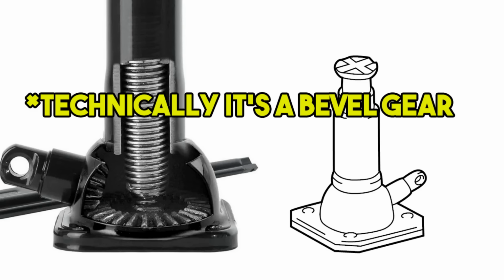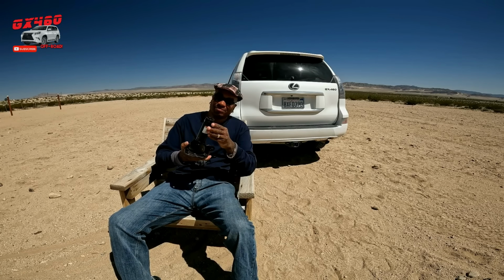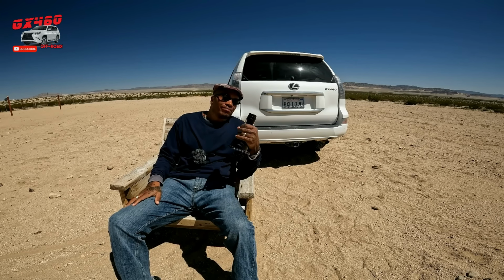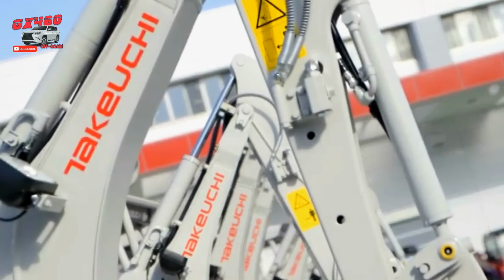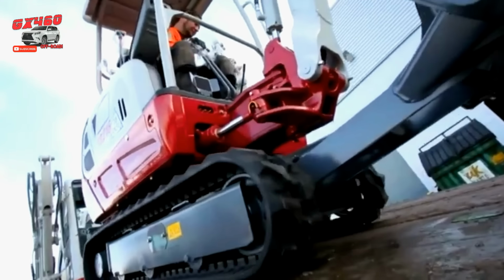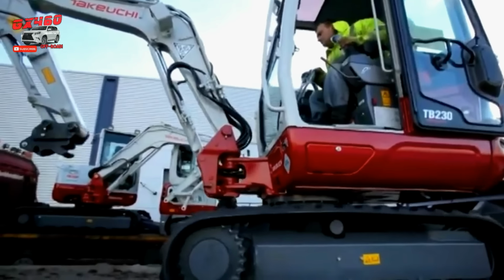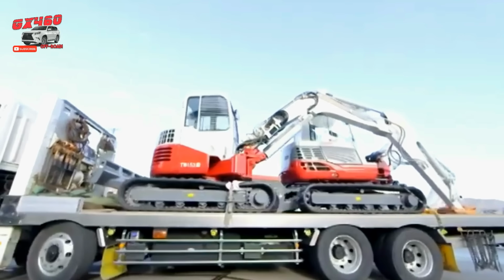There's no fluid in here. There's no seals to leak. There's no fluid to leak. It's a very robust, strong system. But best of all, it's made in Japan by Takeuchi, which is a Japanese heavy equipment manufacturer. In other words, construction equipment. They do excavators, they do skid steers, they do front loaders.